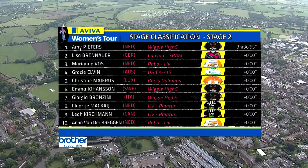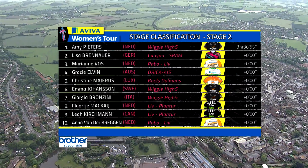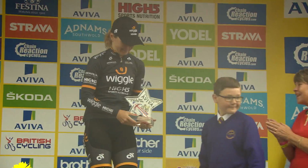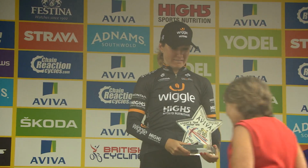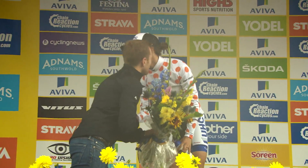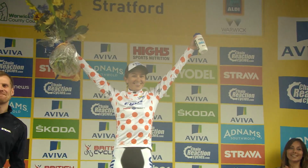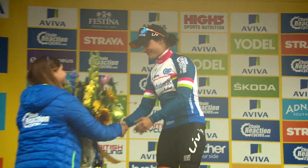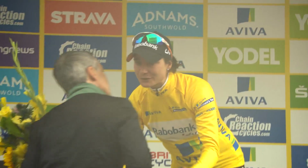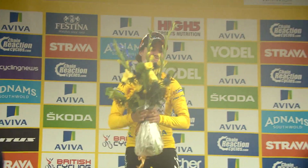Dutch classic specialist Amy Pieters wins stage 2. Second, Lisa Brennauer, and third, Marianne Vos. And Pieters looking very, very happy with her result today. Katie Hall becomes the new leader in the Strava Queen of the Mountains competition. And the chain reaction points jersey on the shoulders of Marianne Vos. And she's back in her usual spot as well, as she's now the holder of the Aviva yellow jersey.